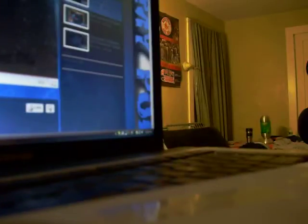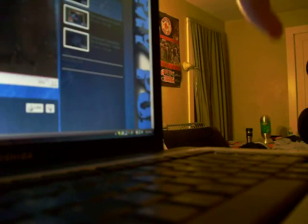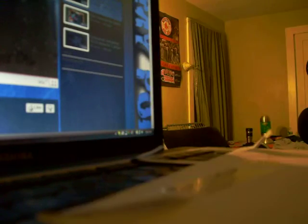Try to do this one handed, you know what? I'm gonna grab the scissors. Got the camera down so I can cut this open. Alright, got this open.